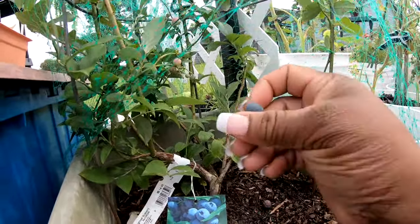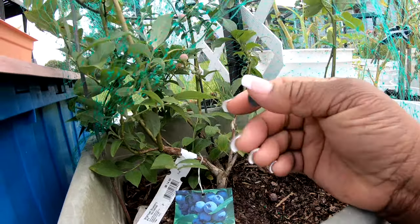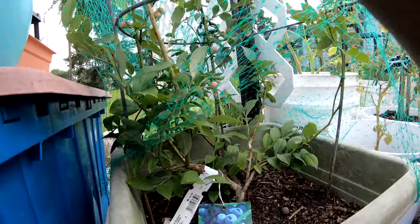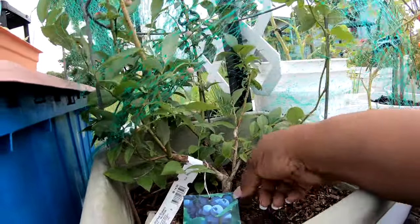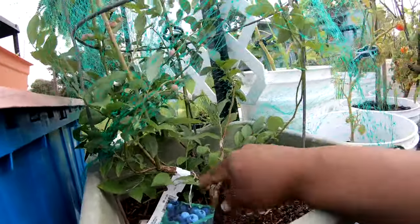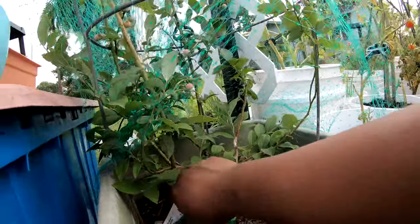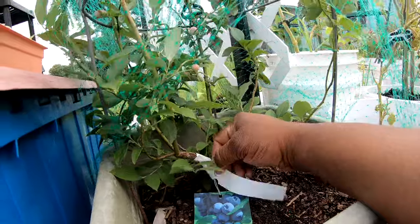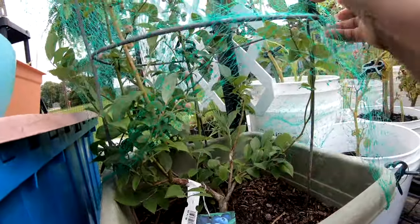Now these blueberries took longer to come in than the other one I had, but they're here and a nice branch and everything. I only paid $14.99 for these at the Tractor Supply. I mean, that was a good deal.